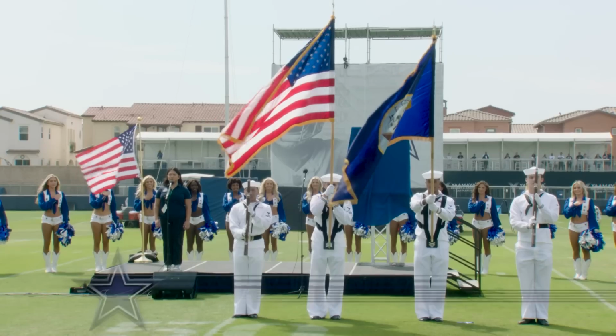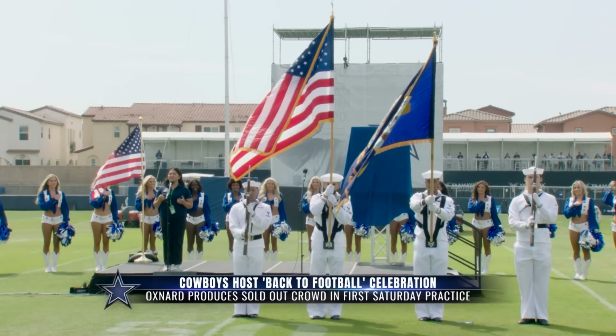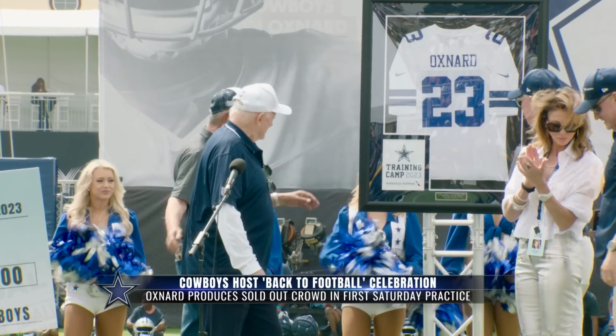I'm Kyle Yeomans, and this is the Back to Football Saturday that the NFL has put forward, and the fans have certainly answered the call. The atmosphere has been crazy all day long, and you can really feel the fact that football is back.